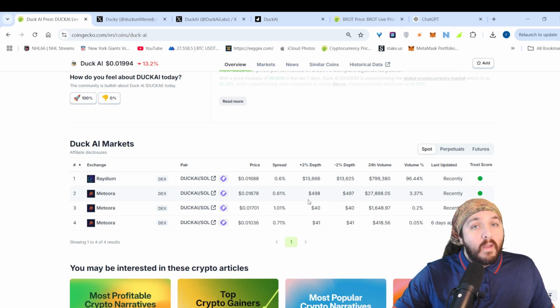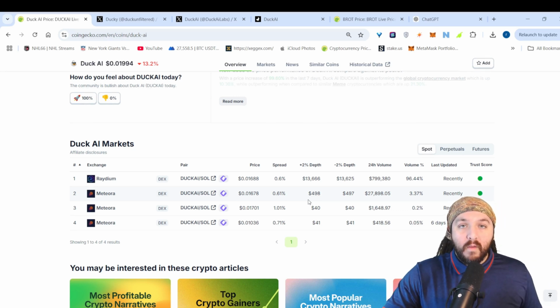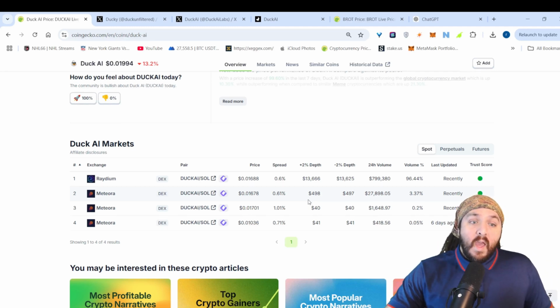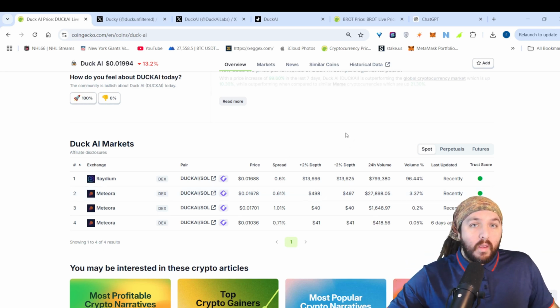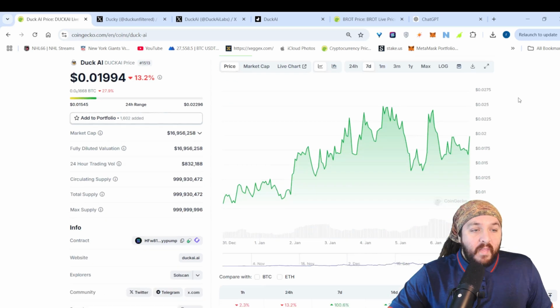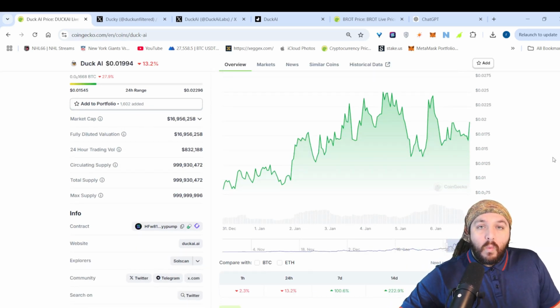Now, when you get in early, you are taking a bigger risk for the possibility of a bigger reward. Nobody's scared of the reward, right? But if you're scared of the risk, then you're going to want to get into coins later that have bigger market caps. A $17 million market cap is very small. Anyways, Raydium, Meteora, if you know how to get those coins on a decentralized exchange. And that's really all that's important to me on this CoinGecko. So let's hop on over to their website.